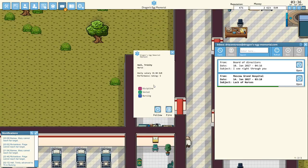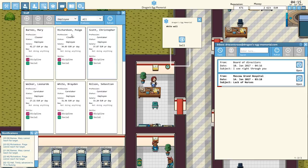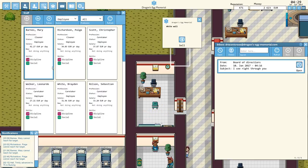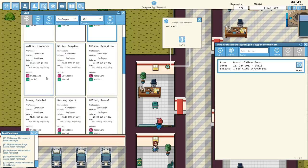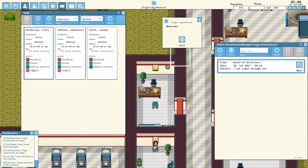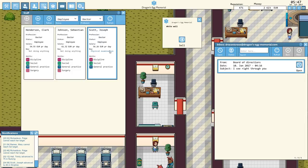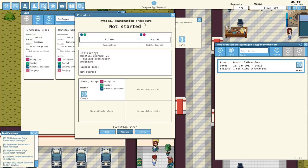Advanced to 75 in nursing. Oh, nice. Let's look at our employees. They're cleaners, just caretakers, sure. Let's see our doctors first. So he doesn't have any skill, except general practice. He is doing a physical examination. It requires nothing, I guess.